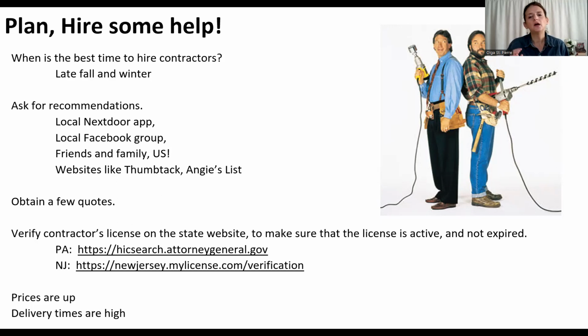Next, obtain a few quotes. This way you can see if the cost of your projects is about the same across the board, and then you know that it is the right price. But until you obtain a few quotes, you're not going to know what the pricing is going to be like, and if it's something that's affordable to you, or maybe you need to wait and save some money.